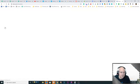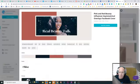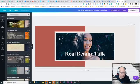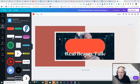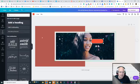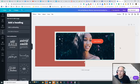In Canva, you can go up here to templates and just search for Facebook cover. Then when you create your Facebook cover, all you do is come down here to elements and go to buttons. Then put some text on there: Learn more. That's it, and then just use that as your Facebook cover. Obviously, it's customized to whatever you need.